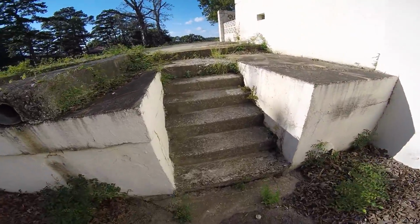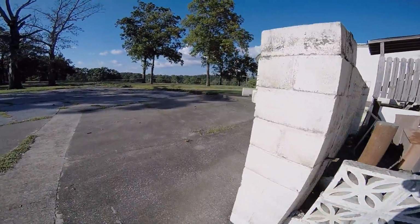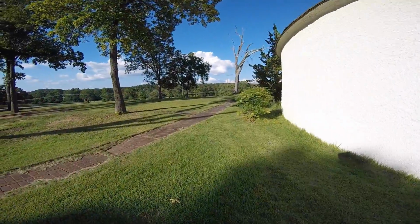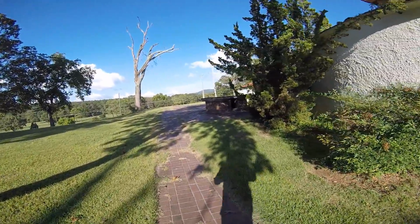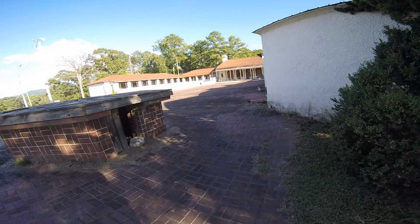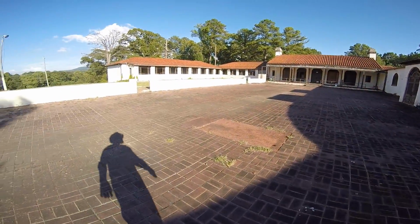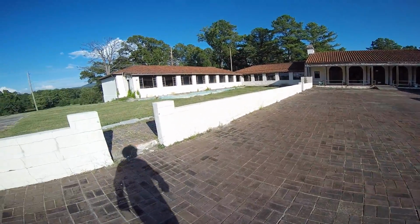It's actually a pretty big building. I mean, it looks nice from the outside. It looks like it's kept up pretty well, but the inside still has a lot of work that needs to be done. Can't you just imagine this back in the day? Just got the pool over here. Imagine they'd have some tables out here, maybe. It'd be a nice little area. Yeah, it would have been really nice out here, I bet.